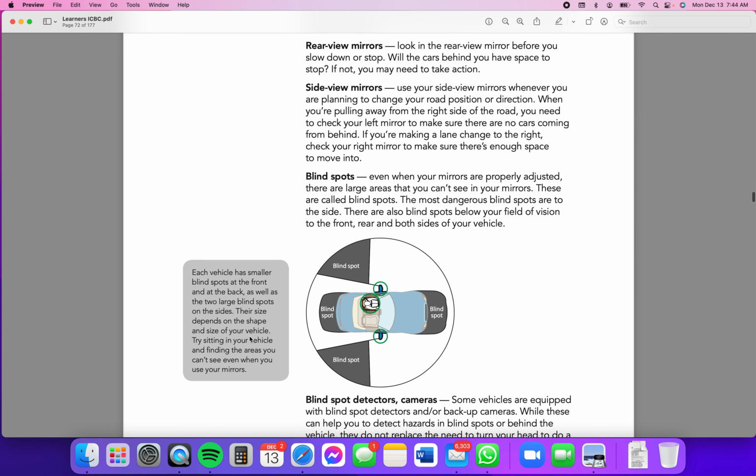Rearview mirrors. Look in your rearview mirror before you slow down or stop. Will the cars behind you have space to stop? If not, you may need to take action. So this is just what I was saying before. You have to be aware that you are not the only person on the road. If you're going to slam on your brakes, you need to be aware of the people behind you because they might not have been expecting that.